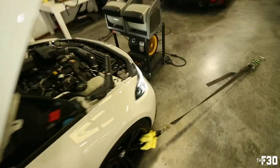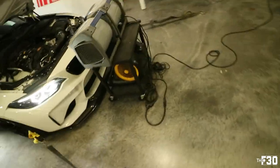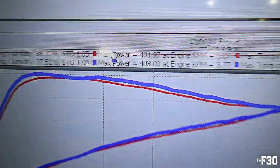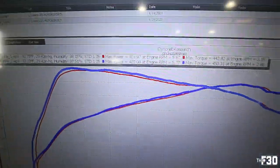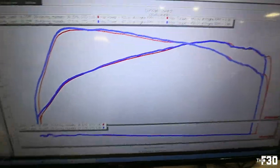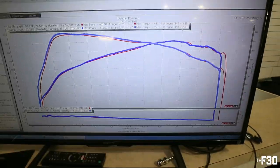It's also really hot, but awesome. Another cool down. Hell yeah, dude. Made a couple more on it. So you guys can see where the timing is pulling there in the end. All right. There we go. 403 at 450 for torque. And that's wheel horsepower, right? That is, to the wheels. Yes, sir, to the wheels.